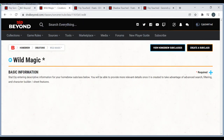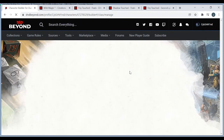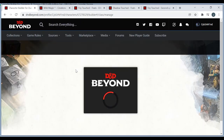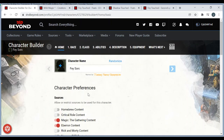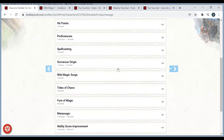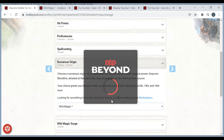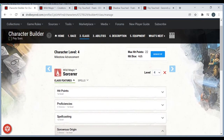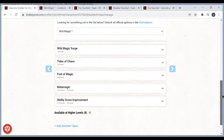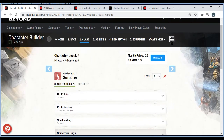But anyway, one final check. If we go back to our character, choose to go to builder. You need to make sure that homebrew is turned on. So when it loads, there we go. Go to homebrew content. Make sure that's enabled and on. In our class, we can then choose the source Cauldron, which is there. So if we... you see, it doesn't actually show up the note box for the feature that we added.